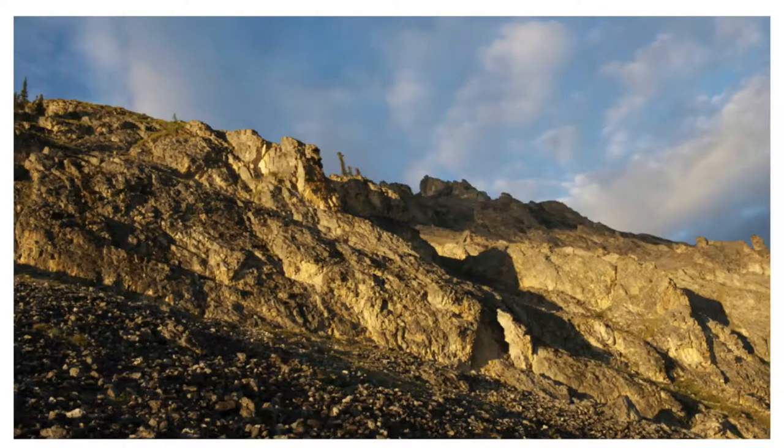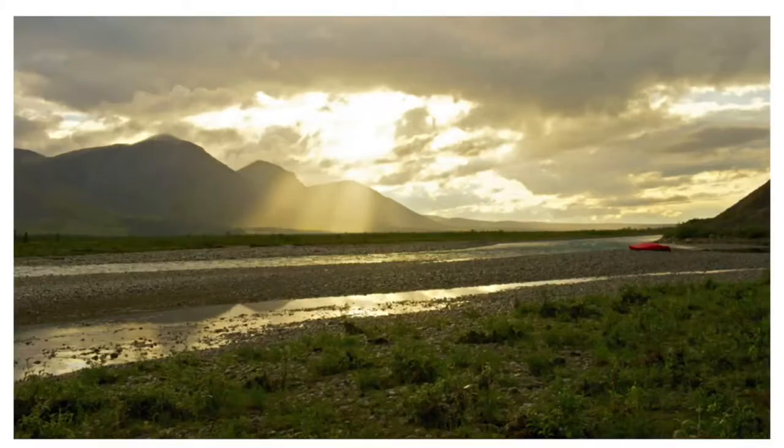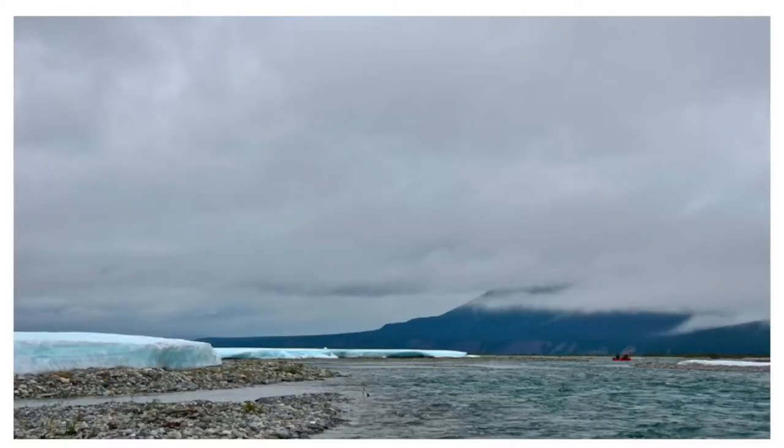And of course, the one day that we hit this ice, and then of course it was raining, and we had a really nasty day. This was the only ice we ran into on the river, but there was lots of it.